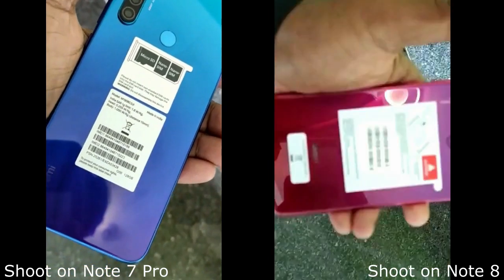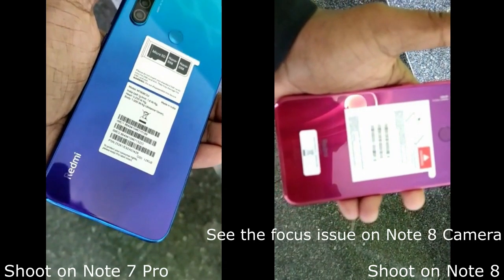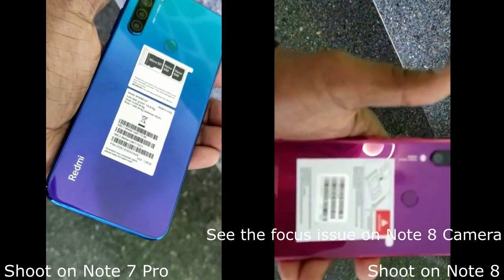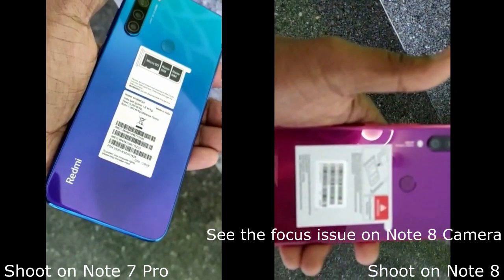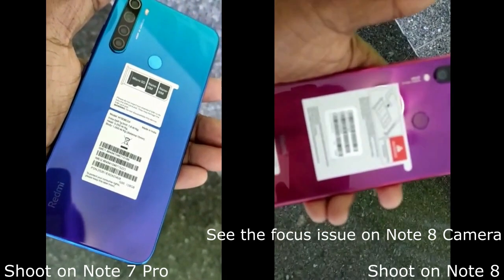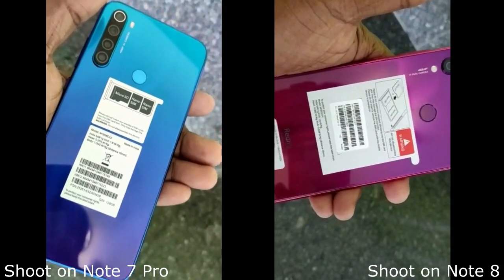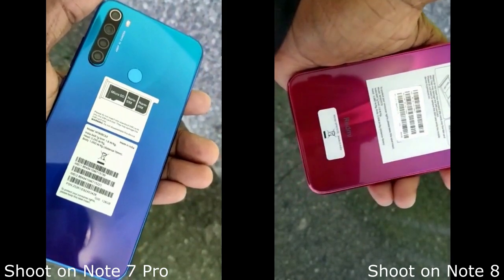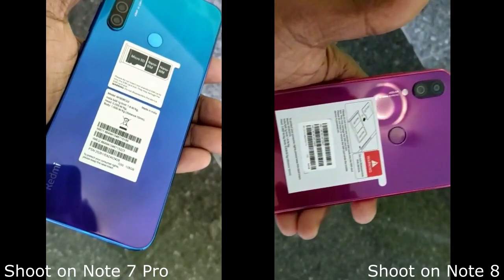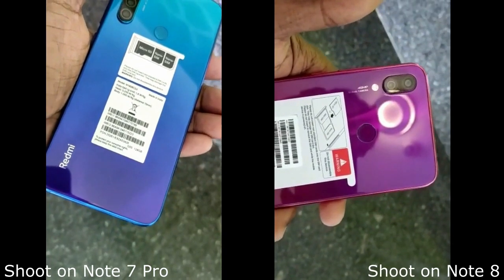If you move on to the camera segment, there is a clear difference between these two phones: in the Redmi Note 8 there is a quadruple camera, whereas the Note 7 Pro has a dual camera. This is the place where you can distinguish these two phones based on the camera count. Starting with the Redmi Note 8, you have an 8 megapixel ultra wide, a 48 megapixel primary camera, a 2 megapixel depth sensor and a 2 megapixel macro sensor. On the other hand, on the Redmi Note 7 Pro you will get a 48 megapixel primary camera and a 5 megapixel portrait mode.